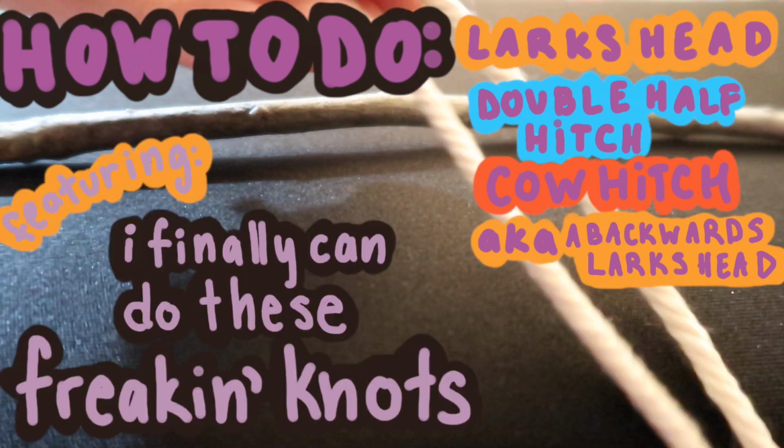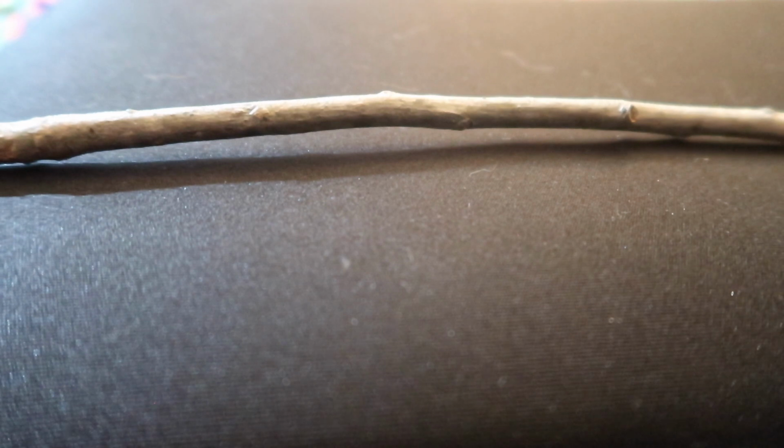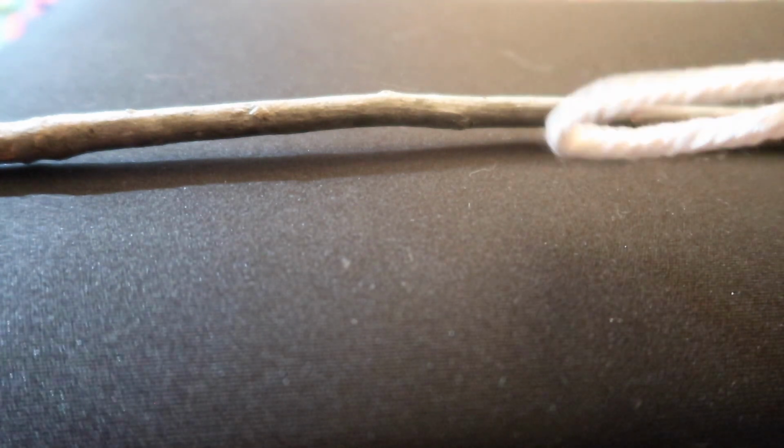Okay, so all of the knots that I used in this video, I just wanted to explain it myself so that it would make more sense to me and maybe someone else who thinks like me. So the three types of knots that you use to make the macrame that I did are the lark's head knot, the backwards lark's head, which I can't remember the name of, and the double half hitch knot. Yes, those are the names.